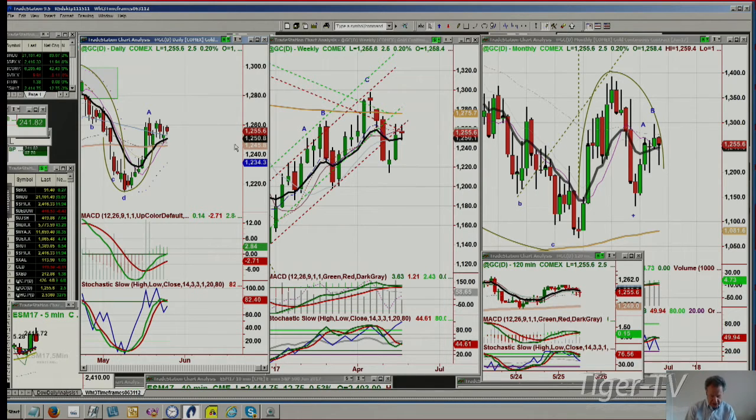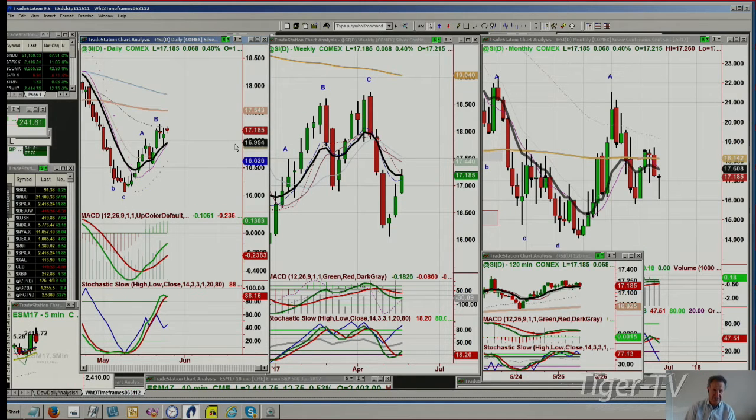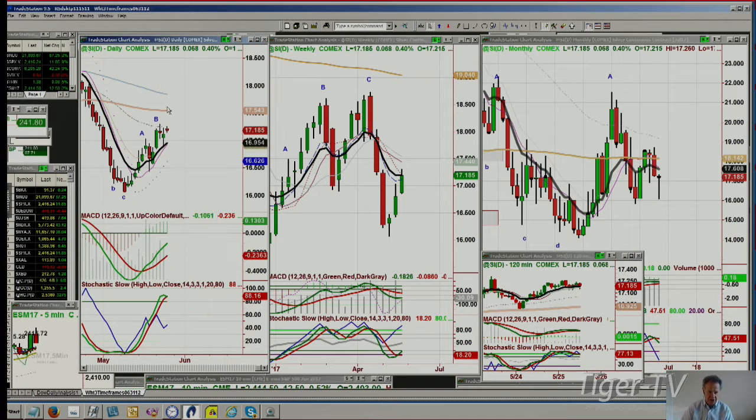And silver's the same thing. Silver SI, at this particular point, 17.18. Yeah, it's a little bit stronger chart-wise in the daily, and it needs to get above 17.305. That starts leg C. So it's a little bit better scenario there.